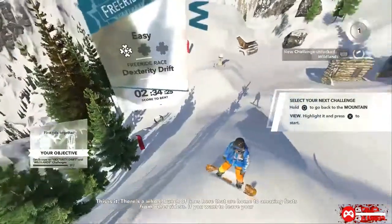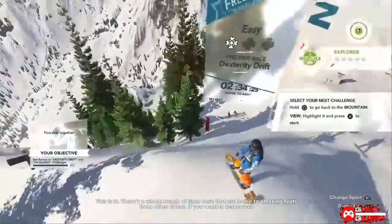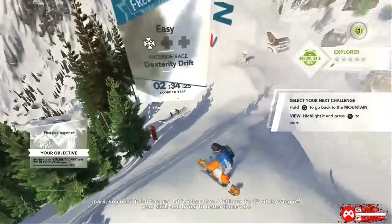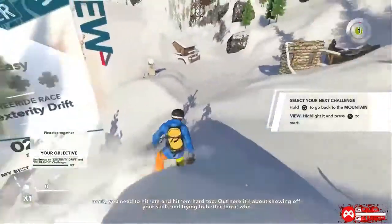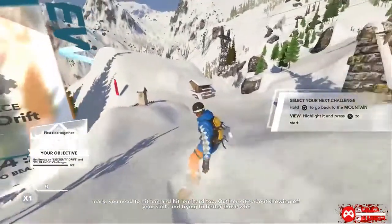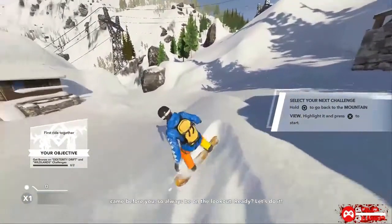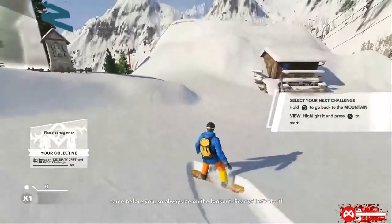This is it. There's a whole bunch of lines here that are home to amazing feats from other riders. So if you want to leave your mark, you need to hit them and hit them hard too. Out here, it's all about showing off your skills and trying to better those that came before you. So always be on the lookout. Ready? Let's do it.